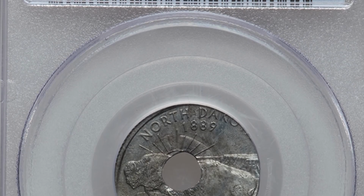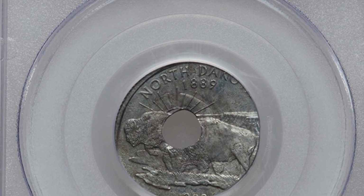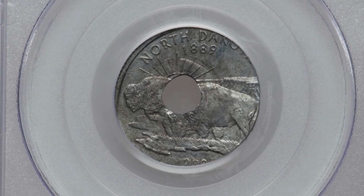Now you can see that there's a hole in the middle because it was struck on a washer, and this coin, if you would like to call it that, sold for over $8,600. That is a lot of money for that mint error coin.